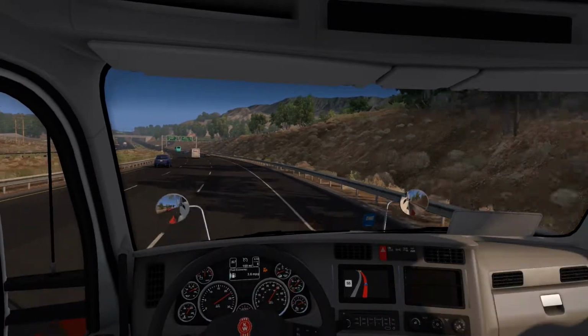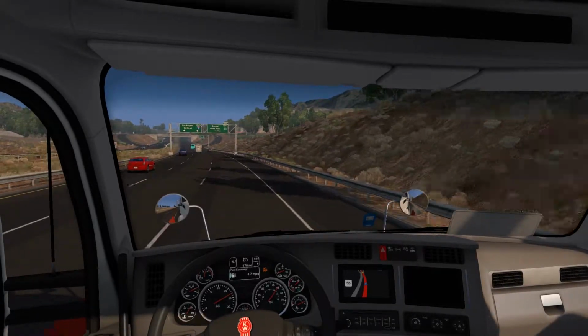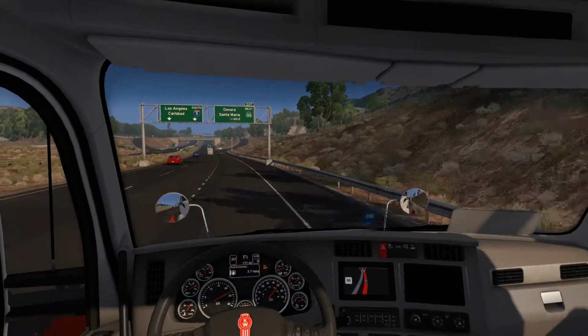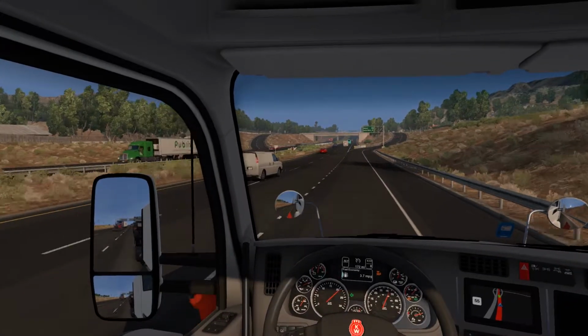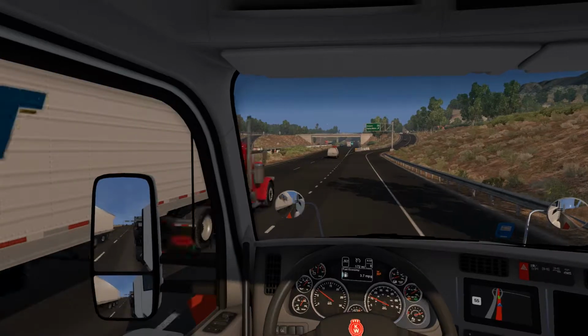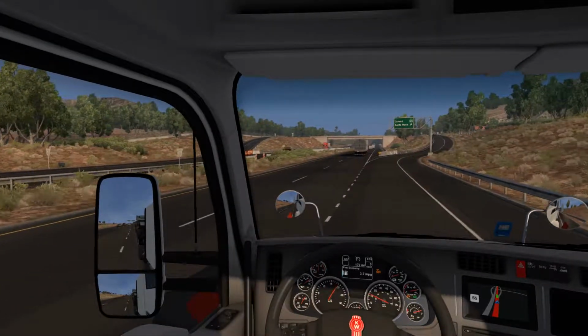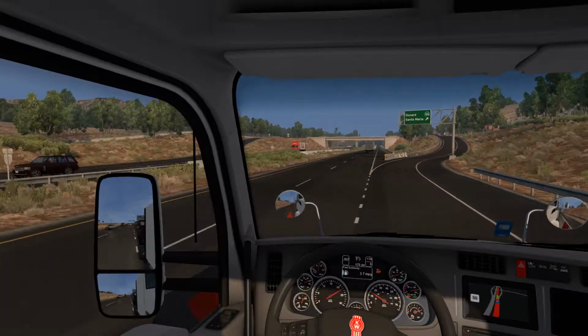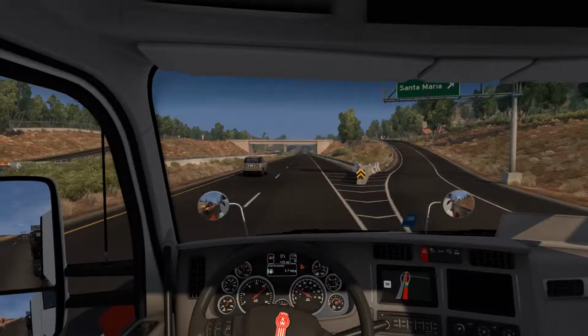Alright, hopefully this isn't just an off-ramp. Oh, it is. Good grief. Oh boy. I can't blame the truck. There's nothing he could have done about that. You gonna let me over, car? Thank you. Not that he had much of a choice. I was coming over anyway.